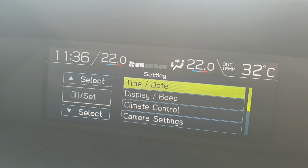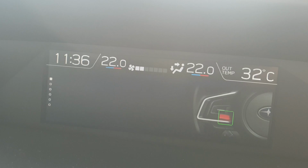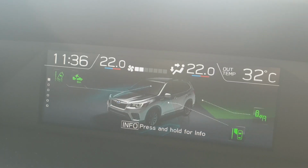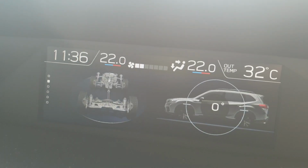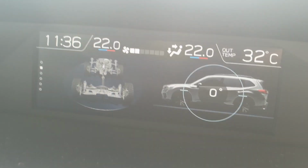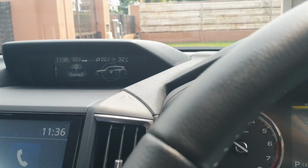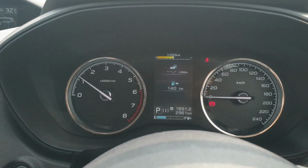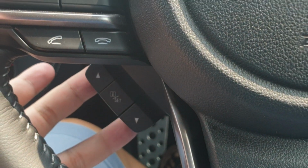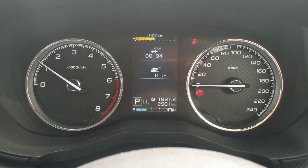So you can choose between various displays here. That was the eyesight display. This is the all-wheel drive display system. Okay, so that took a bit of figuring out, and here this is the multi-info display, which you toggle with these buttons here to switch between various display modes.